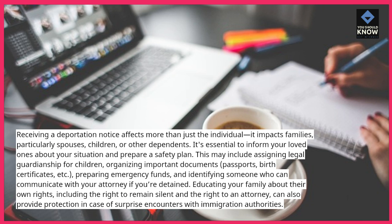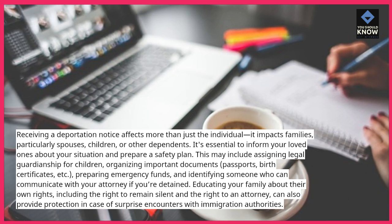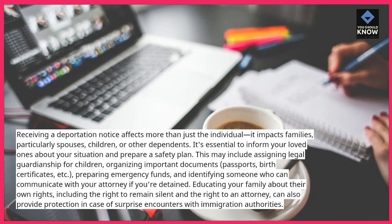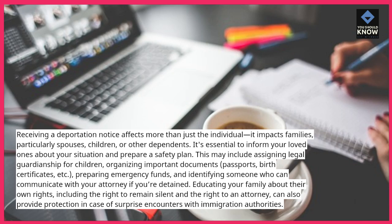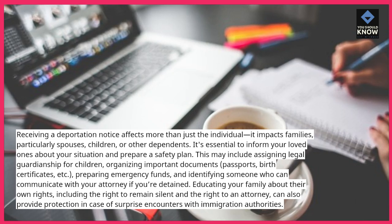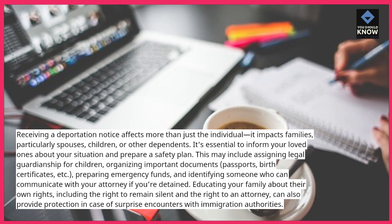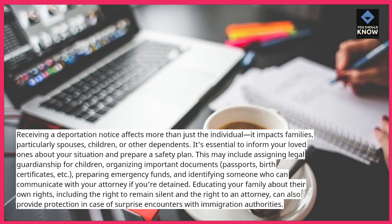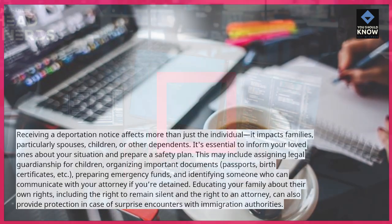This may include assigning legal guardianship for children, organizing important documents, passports, birth certificates, etc., preparing emergency funds, and identifying someone who can communicate with your attorney if you're detained. Educating your family about their own rights, including the right to remain silent and the right to an attorney, can also provide protection in case of surprise encounters with immigration authorities.